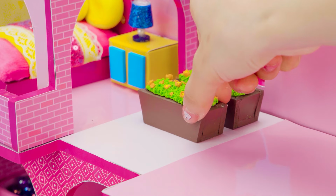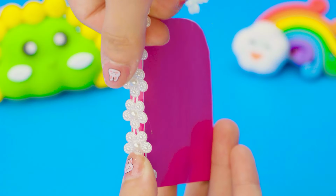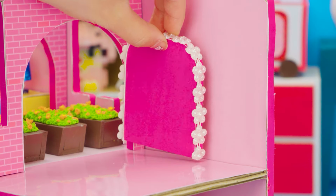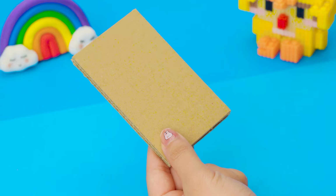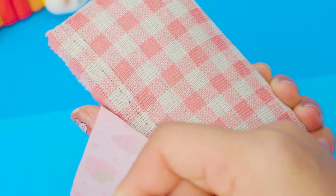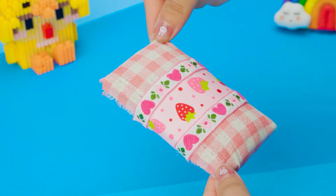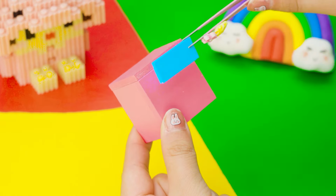It has a balcony, so I decor it with some flower pots. Finally, I will make a bedroom. The mattress will be so soft with lots of cotton inside. And the mats, caro, and strawberry. Light. Let's make it together!